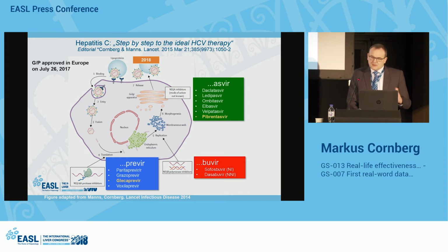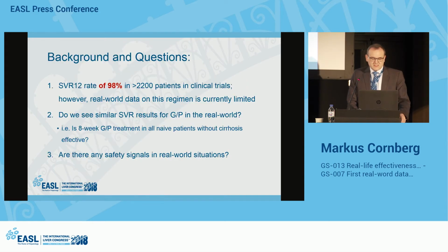And now the importance of these two abstracts is the documentation of real-world data. So background: SVR rates of this compound, glecaprevir/pibrentasvir, called Maviret, were 98% in more than 2,200 patients in clinical phase 2 and 3 trials. However, and this also was mentioned in the first talk, real-world data on this regimen is currently limited, and there's so far no data because it was just approved last year. And the question is, of course, do we see similar SVR results with GP in the real world, because patients may have comorbidities that have not been included in phase 2 or 3 trials.